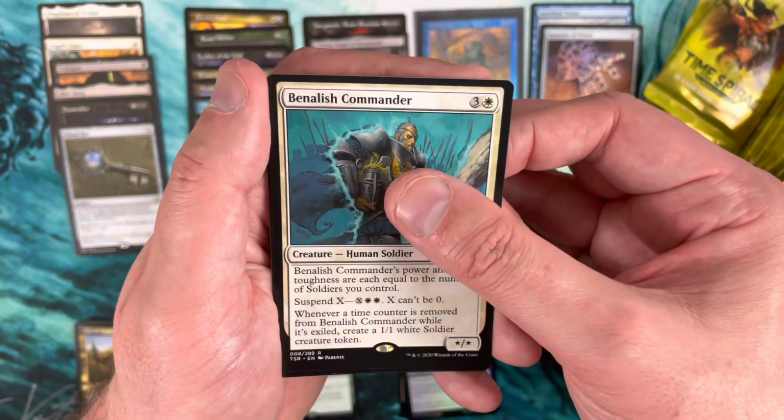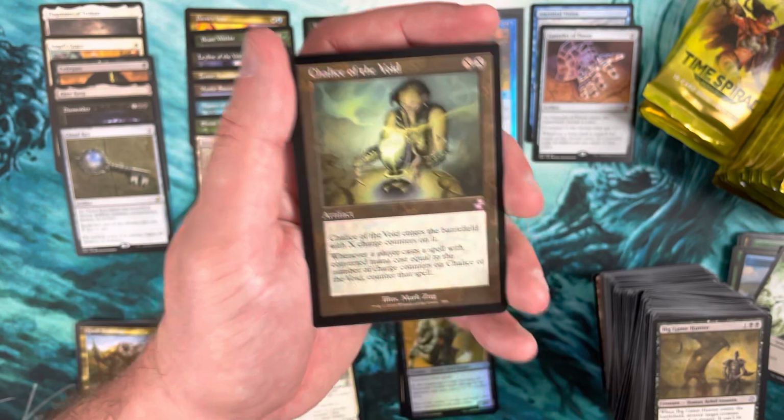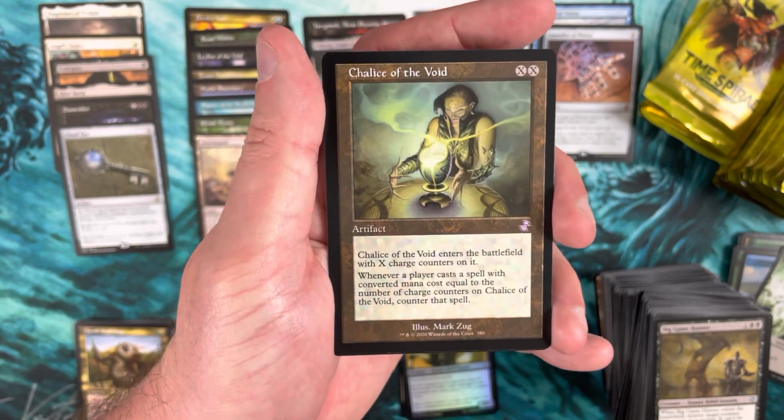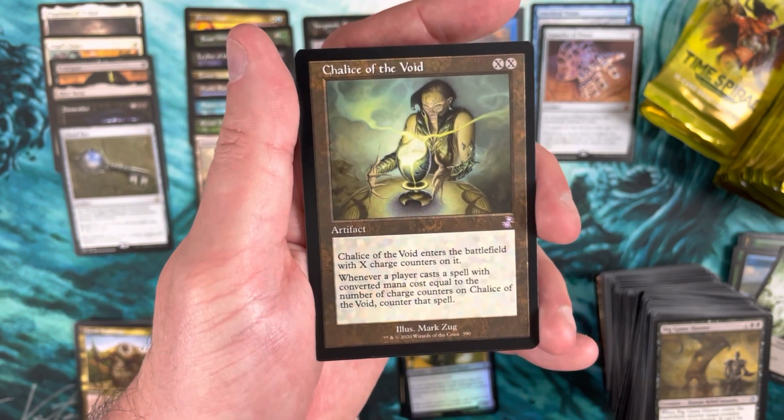All right. Meyer Boa. Big Game Hunter. Rare after that is a Benalish Commander. And there it is! Yeah! Ask and you shall receive. Yeah! Chalice of the Void. Let's go! Let's go! Time-shifted Chalice of the Void.